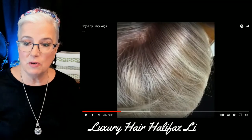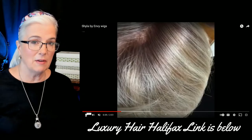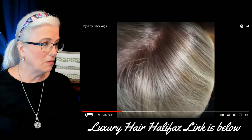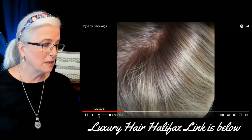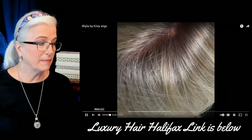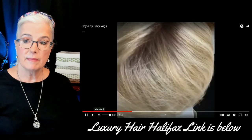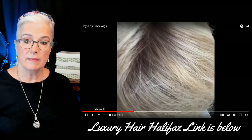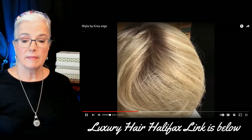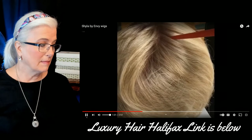Now, I wanted to include parts of this review because she gets right down into the scalp, and you can see how realistic it looks. Very believable. Almost has a little bit of a purplish hue to it, but I think that's the light today as it's coming through my door here. As I move around, you can see it's kind of changing, so it has like a reddish tone.